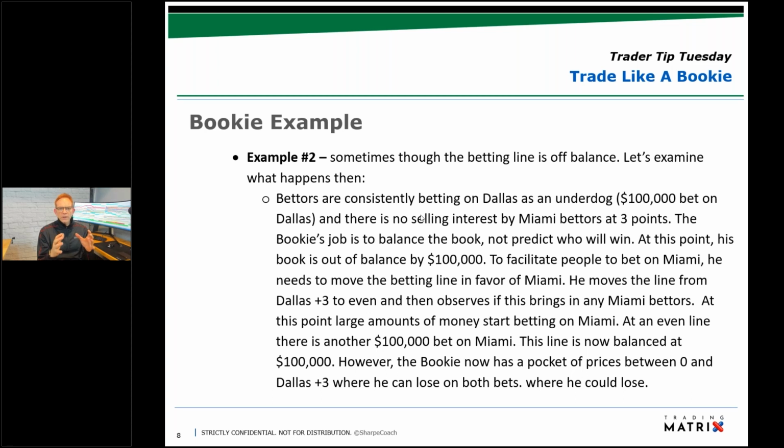In our game, the bettors are consistently betting on Dallas because they're an underdog. So they're betting $100,000 on Dallas to win, but there's nobody that wants to bet on Miami, giving 3 points away. So the bookie's job is to balance the book, not predict who will win. They don't care. That's why I say they have no ego. Their job is to balance the book. At this point, the bookie's book is out of balance by $100,000. There's 100,000 bet on Dallas and 0 on Miami. So what he needs to do to get his risk down is facilitate people to bet on Miami. To get people to bet on Miami, he has to move the line in favor of Miami.